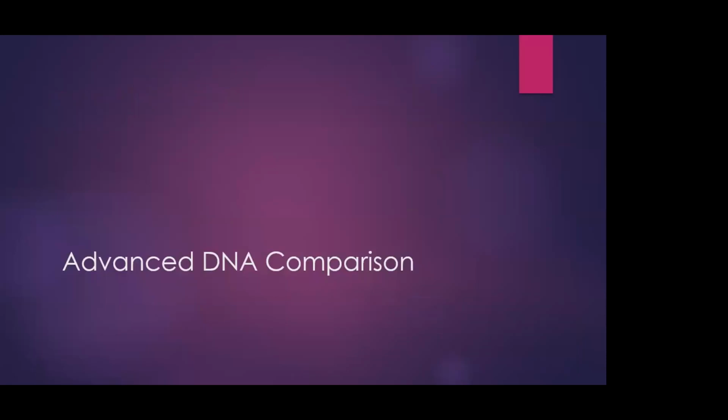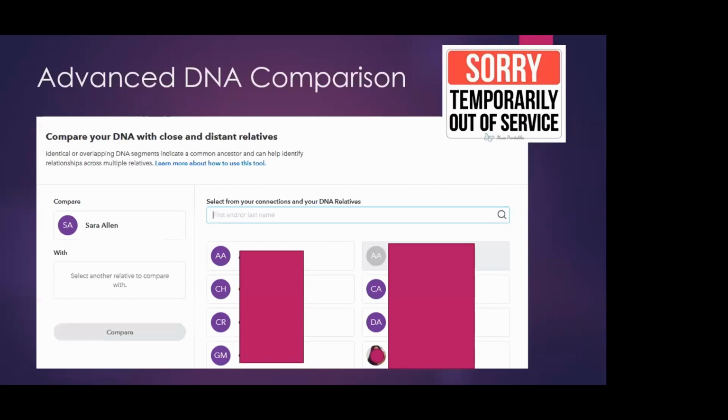Okay, advanced DNA comparison. This is a really neat feature. Unfortunately, this is another feature that is not available right now, but this is what it looks like. I'm comparing myself to, and then my DNA relatives. So I could pick AA, CH, and CR. I could pick all three of those and put them over here and compare myself to all four of them at the same time.